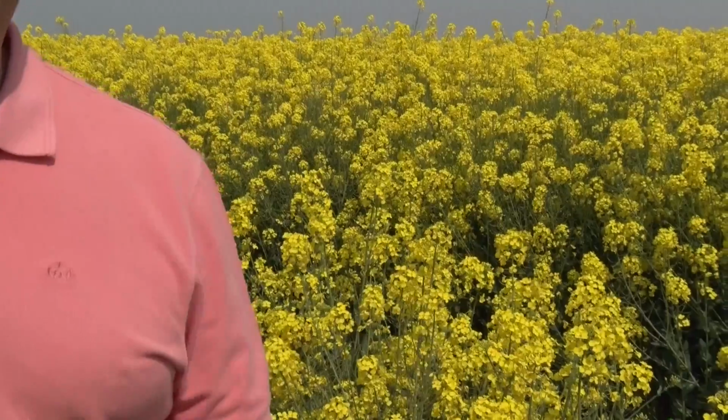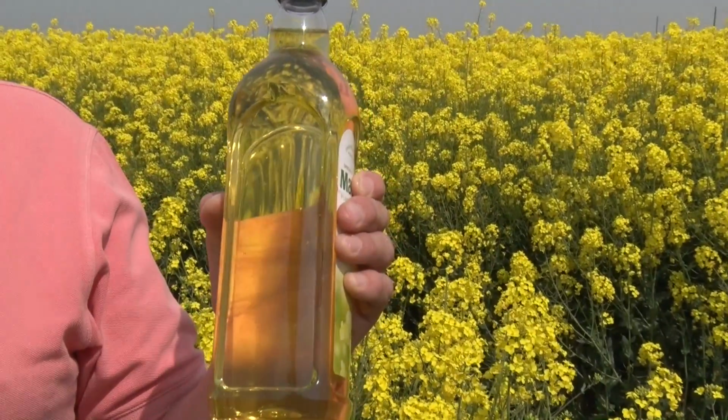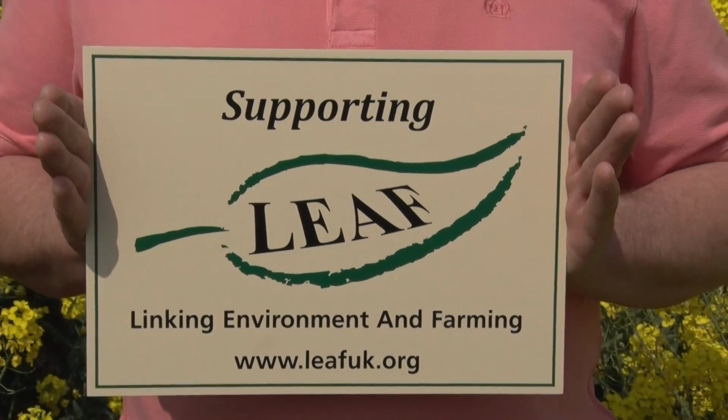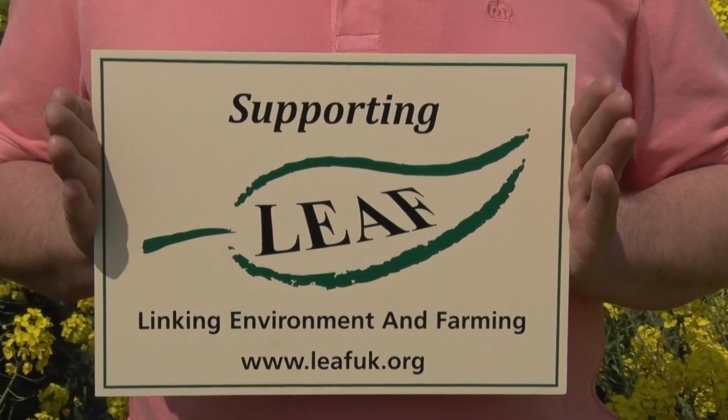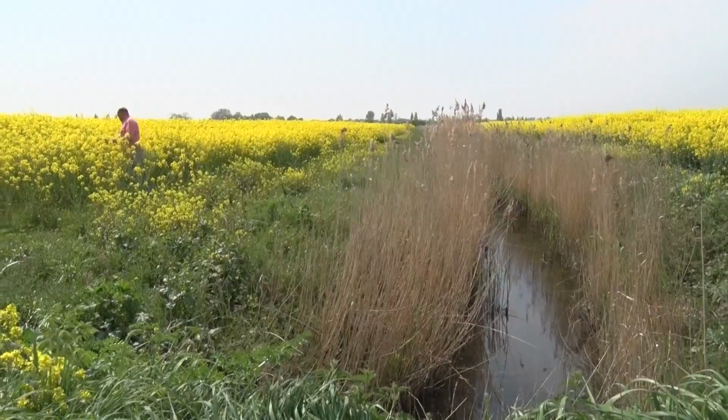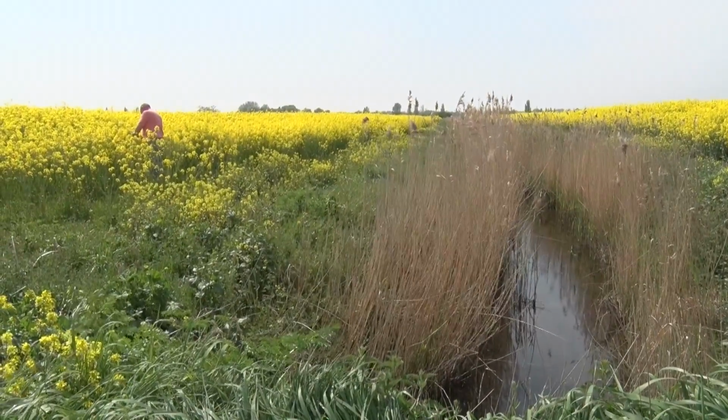So where does all our oilseed rape go? The majority of oilseed rape in the country is crushed and is made into cooking oil. But here at Burnham-on-Crouch we are going for a premium market for Unilever. To get this premium, we are a member of the Leaf Mark scheme. This is a farm assurance scheme. As a result of this, we have to prove that we are farming in a sustainable and an environmentally friendly way. And the result of all this is that we get £15 per tonne more.